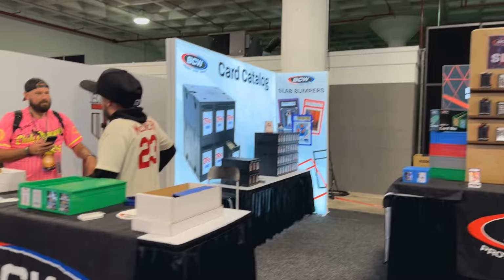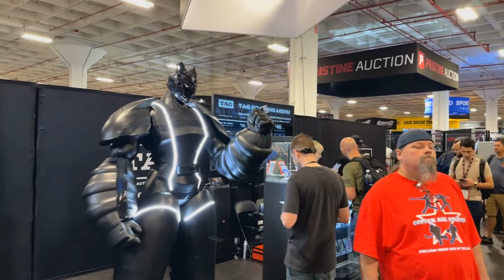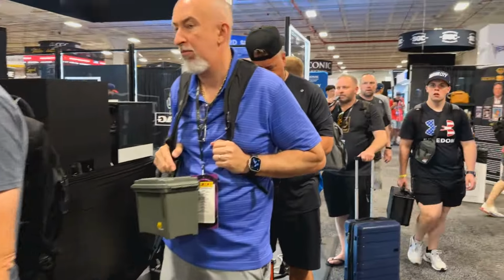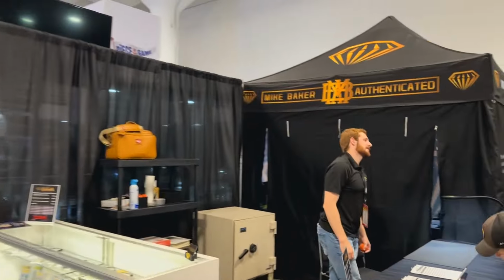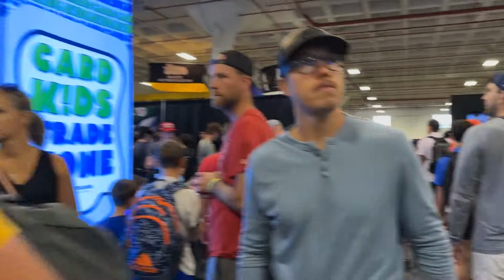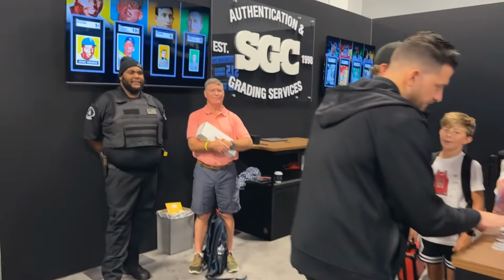Got BCW. Tag. Tag's the big thing they're doing are custom cards in slabs that looks pretty awesome. Wouldn't mind getting that done. Some auction houses, some of the lesser known authenticators, CGC, Sports Card Investor over there. My guys at SGC. I'll be doing a submission with them tomorrow.